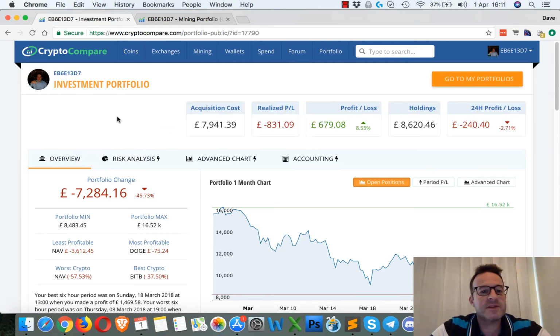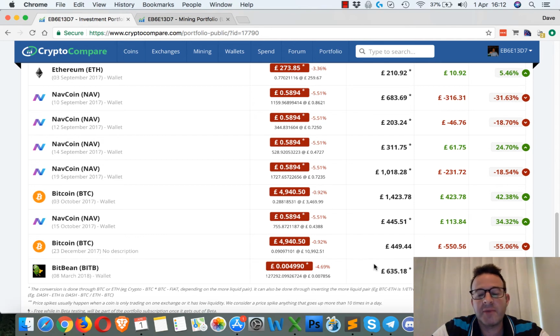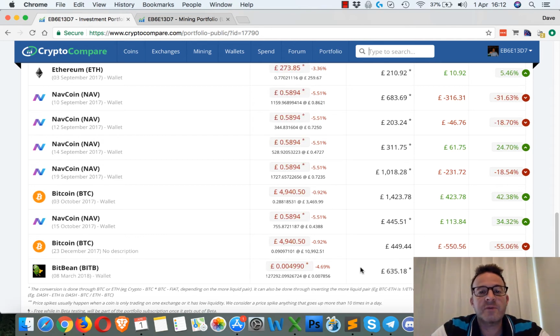Now this is probably the simpler one to go over, and as we can see at the bottom here, I actually invested £1,000 worth of Bitbean this month. That's the only change I've made this month, just that £1,000 worth of Bitbean. It's down substantially. I got that on the 8th of March, and as anybody who is following cryptocurrency will know, the market's been down a lot over the last few weeks, so it's currently down just over a third on what I bought it for.